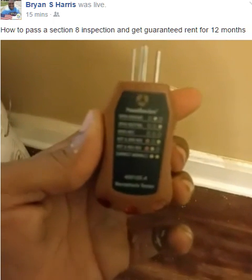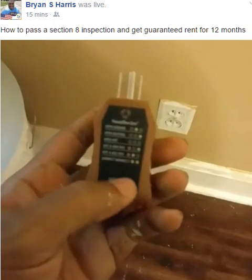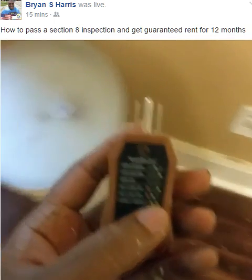It tells you how to look at this, guys. The one at the bottom says correct wiring, and the lights up on 2 sides. So the Section 8 inspector is going to come in, and he's going to stick the tester into the 3-prong socket. And if it lights up any other way than these 2, then it's going to fail you, okay? That means that the socket is not grounded.